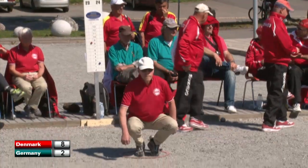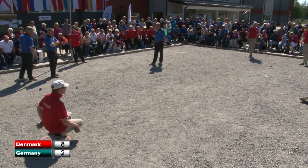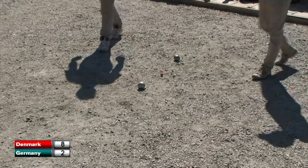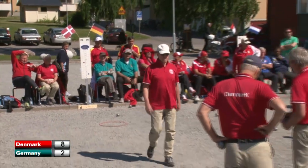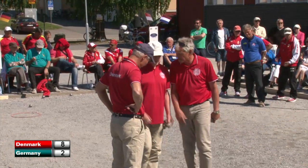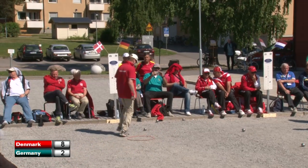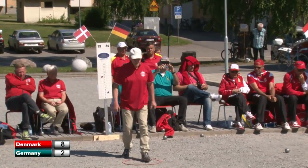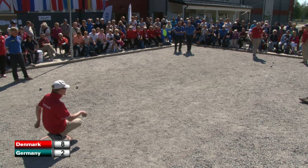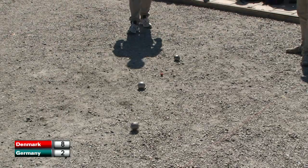Now Fleming, and this game between Denmark and Germany. Fleming 2 points. It should be like 5 to 10 centimeters shorter to take the first point. To be boule number 1, I meant. Another pointing ball coming up from Fleming. That turns up really short.